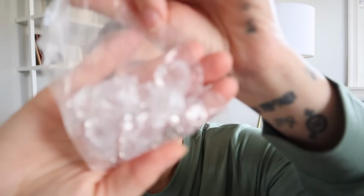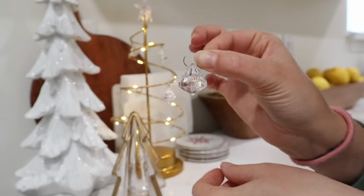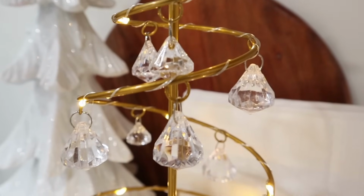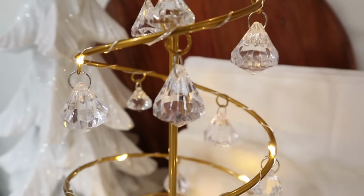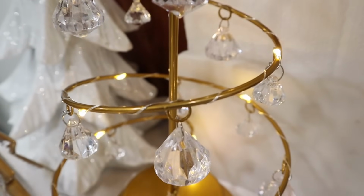And then to hang from the little swirl, there are these. They're like little acrylic or crystal jewels, and you hang them from here. And with all of these lights wrapped around, when it's lit up, it is absolutely gorgeous. It is such a beautiful piece of light up decor, and I don't have anything else like this in my Christmas collection, so I knew I had to have it.